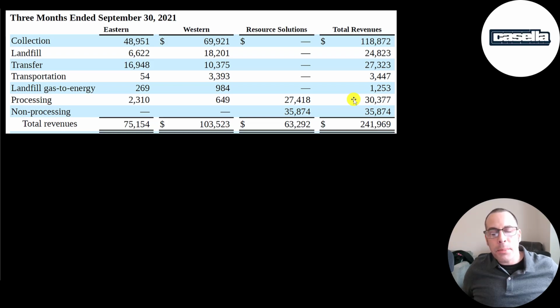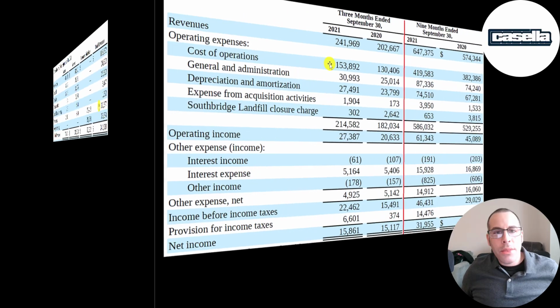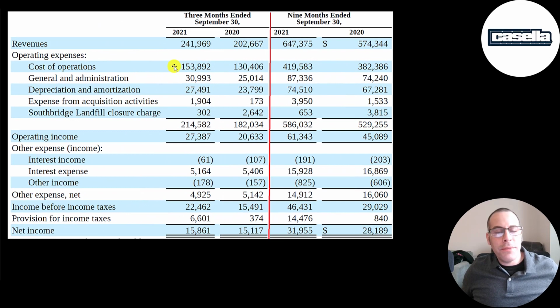Sometimes Casella has to process the waste and sort it. The cost of operations is 154 million. This includes the gas for the trucks, the payroll for the employees on the front line, and all the expenses at their facilities. General and administrative are payroll for support functions and rent in its corporate office.